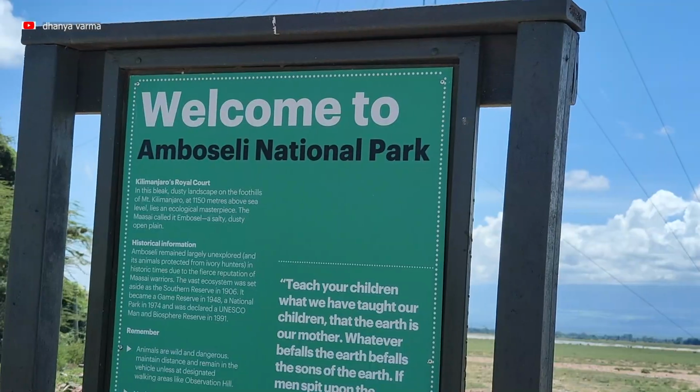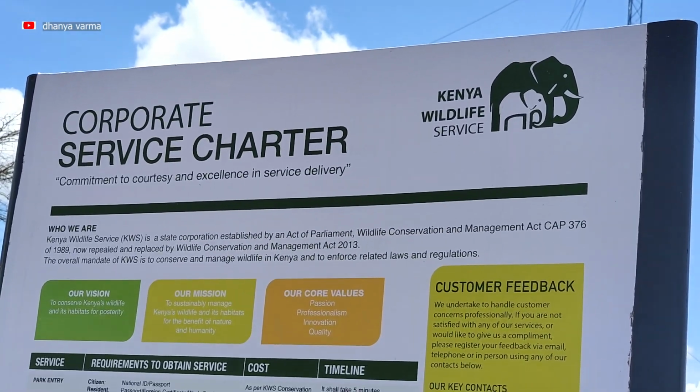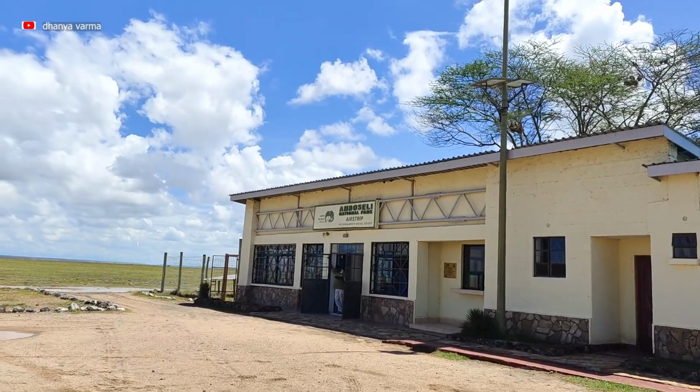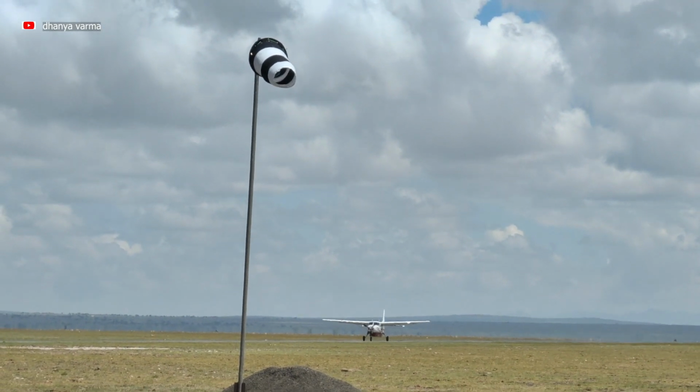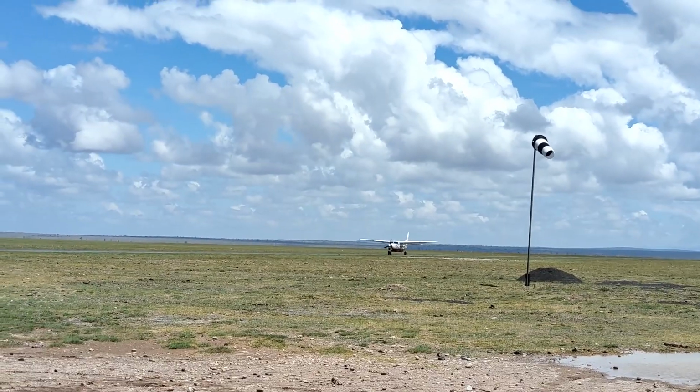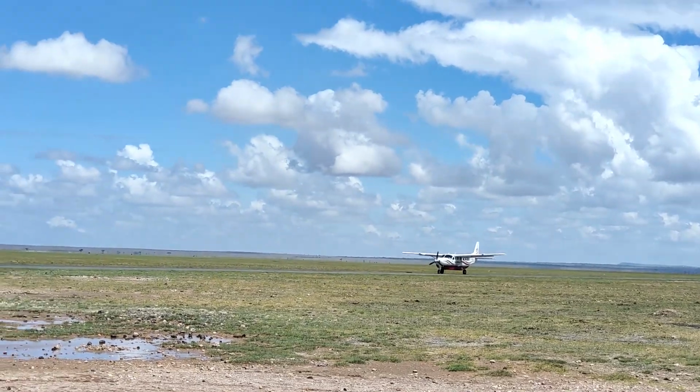I can't actually scream into the camera right now because there's a lot of breeze blowing. This is a highly windy area, right in the midst of Amboseli National Park. There is an airstrip here, so you will see an aircraft landing anytime soon. People who want to travel to Amboseli National Park also have a means of transportation, which I certainly opted for, which is the aircraft. And there are people waiting to board the plane right now. So let me show that to you.